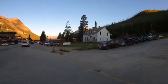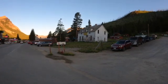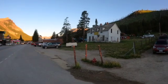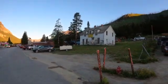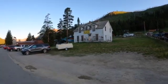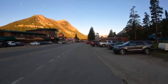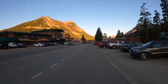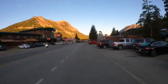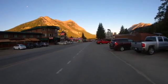This place over here on the right has been abandoned for years. Used to be an old hotel. Nobody ever bought it. So if anybody wants to get into the hospitality business, there you go. Soda Butte Lodge, Prospector Restaurant over here. I have not been to the Prospector, and I probably won't.